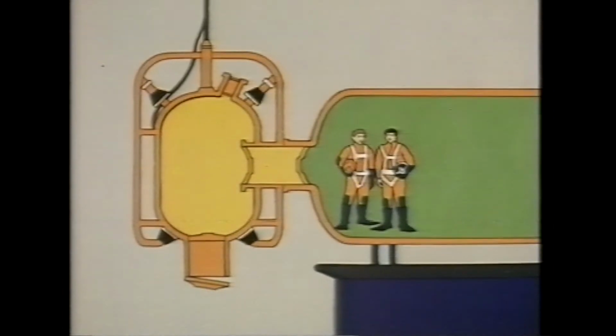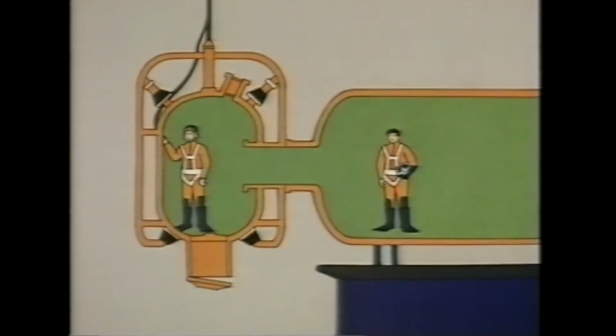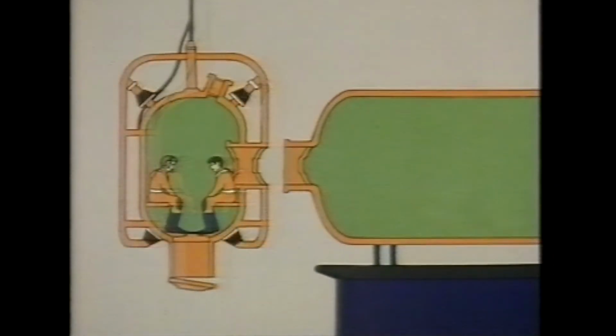Here, a diving bell is attached to a hyperbaric complex. Heliox is pumped into it until the pressure is the same as in the hyperbaric complex. Both doors then open easily. The divers enter one at a time. Once inside, the doors are closed. The bell is then lowered. On the way down, the inside door of the bell cannot be opened because of the comparatively high pressure inside. At the working depth, the internal and external pressures are equal, and the doors open easily.